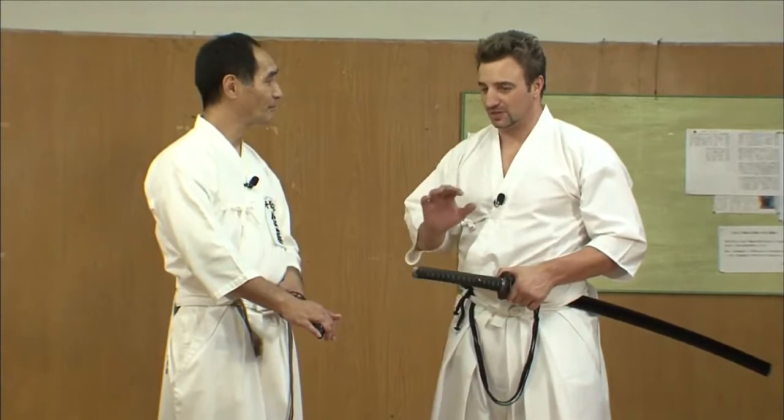So it was a totally brand new experience for me to try Iaido. And it's a lot more powerful than I expected. It's a lot more energizing, and it's a lot more mind-opening because it's so specific with all the details that you have to work on. For me, it was very, very fun.